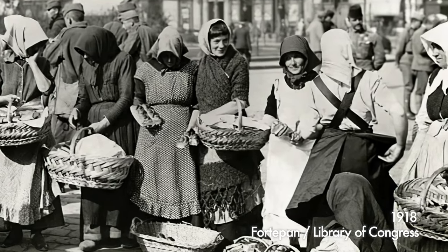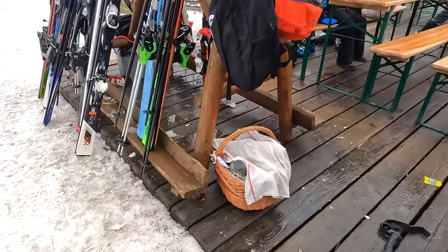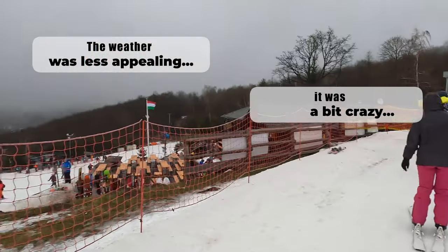Oh my god, look, someone's brought an actual Hungarian traditional woven basket, like a picnic basket sort of thing. It's so cute, look at this. How cute is that? It's got lace on it and all. I love it.